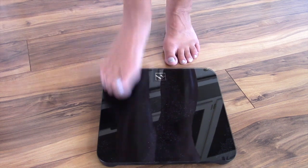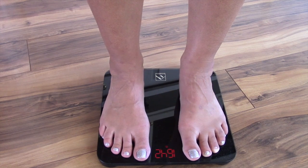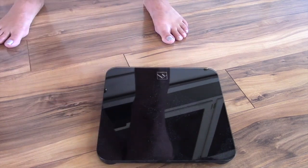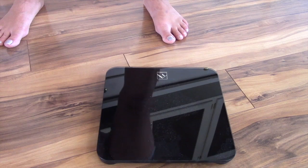I'll try it again. So let's step on with both feet. Yeah, so again, it's showing 164.2. So whether I gained 0.2 is debatable. We can keep it at this one. It's very confusing, but let's go over and talk about getting on the scale.